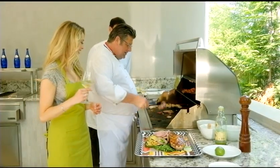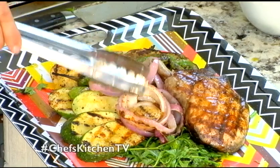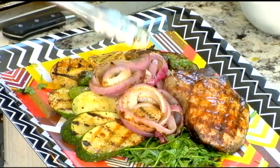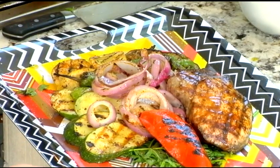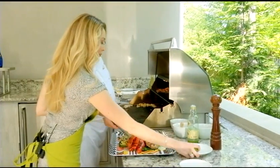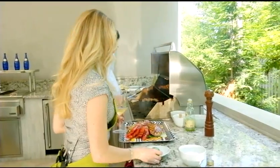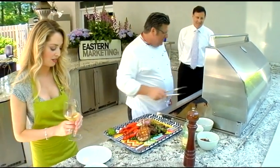It really is. Got all our onion. We still need our red peppers. There's the color. Leave that lamb there. You want the lime? Yes, love. All right, gotta watch out. I'm going to place it right here.